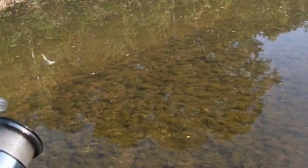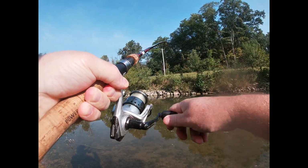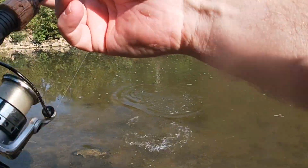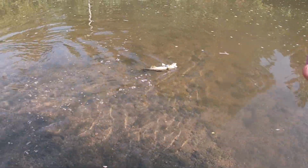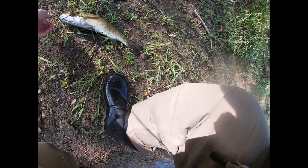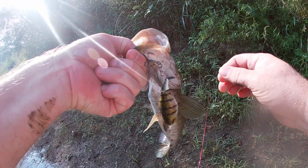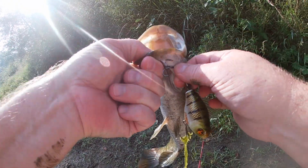Oh, got this nice one on. All right. He's a fighter. Let's see. Get him. I'm gonna put him up on the shore so I don't lose him. There we go. Yes. That is a big boy.